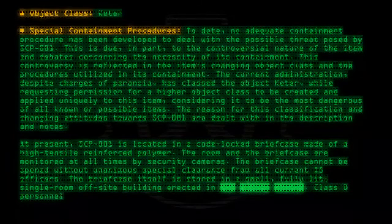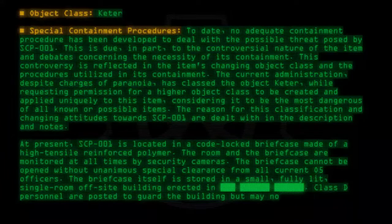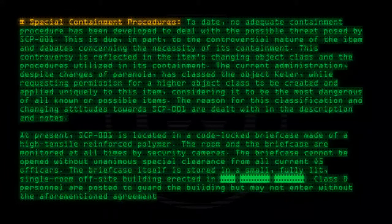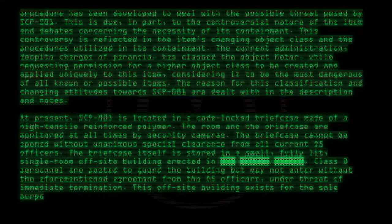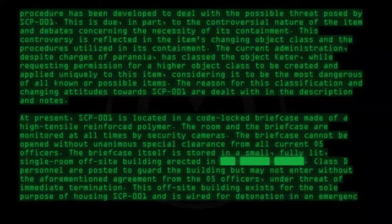Class D personnel are posted to guard the building, but may not enter without the aforementioned agreement from the O5 officers, under threat of immediate termination. This off-site building exists for the sole purpose of hosting SCP-001 and is wired for detonation in an emergency.